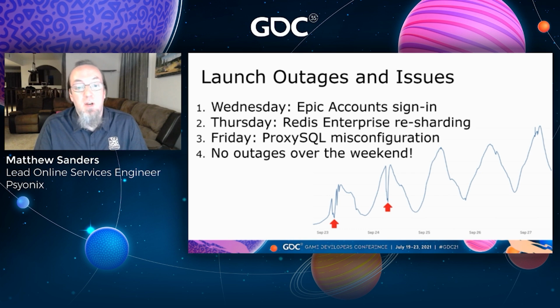The third issue was on Friday the 25th. It's not visible on the chart because it did not affect player population. This was the ProxySQL configuration issue that I mentioned earlier. While preparing to promote a MySQL replica, we removed the read-only flag from its configuration, and ProxySQL picked up on this config change automatically, which was premature. That replica was added to ProxySQL's write group, which led to a split brain situation. This wasn't an outage, but we had to spend quite a lot of time reconciling the data.